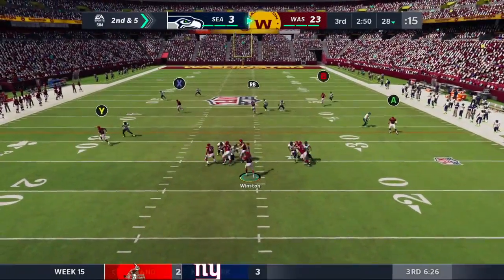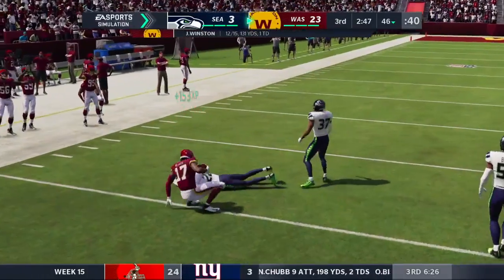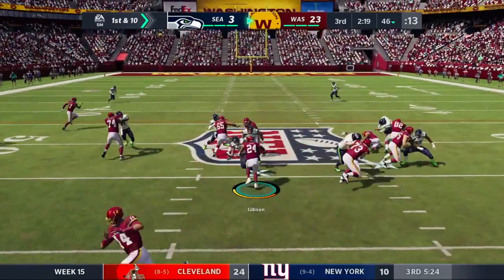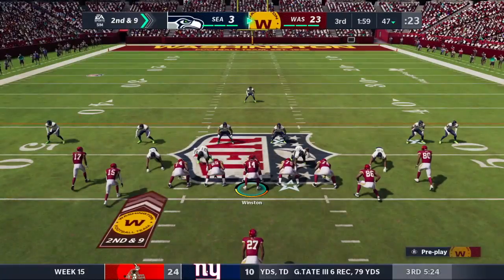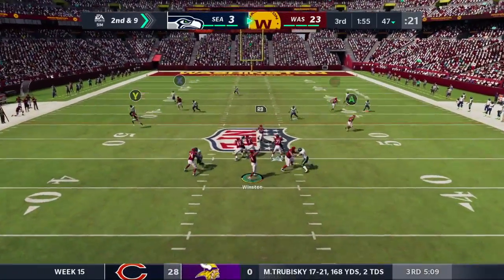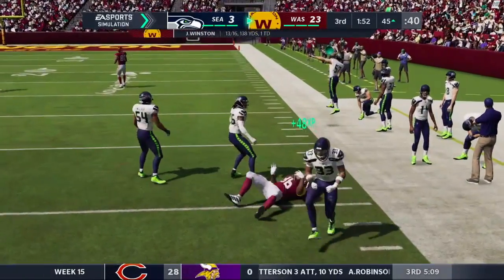Second and 5 now. Winston. That's complete to his receiver, McLaurin. Mike's 50. On first down, Gibson. And no room to maneuver. On second and 9, Winston. And this one caught by Delaney Walker.